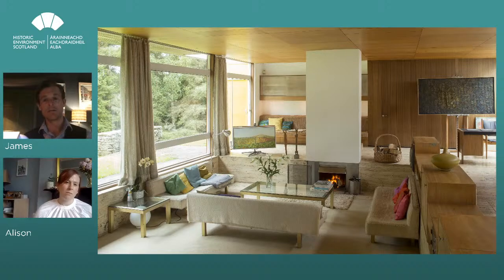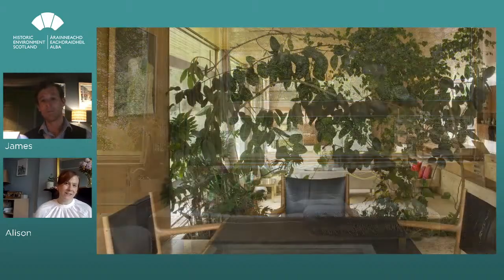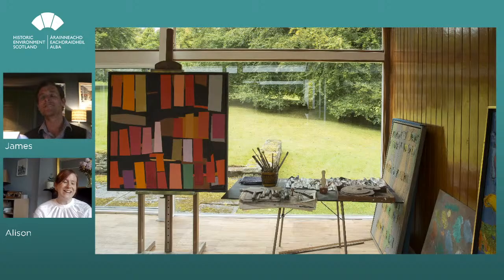But the beauty of this is it looks open plan, but actually when you start looking around, there are niches and little compartments, like in the dining room that we just saw there. So it's kind of broken up as well. Very interesting. And the big thing? It's the light. The light is amazing. Yeah. Floor to ceiling big windows, and that permeability with the landscape. The landscape's almost come in, hasn't it?